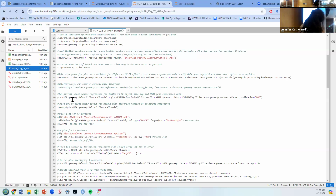Then if you run lines 50 through 52, you can also run 55 through 57. That's going to generate some PDF plots that you can download to your local computer and look at. It's plotting the root mean square error of the different models, depending on how many components a given model has, or the amount of variance explained, R squared, by each of these models.